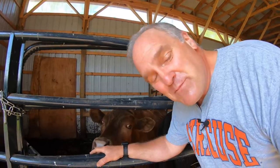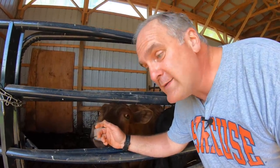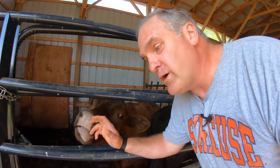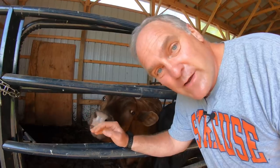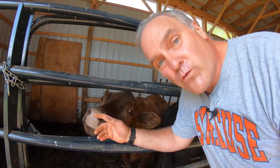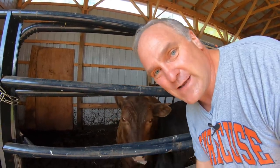And remember, we brought them in here 4 days before they were to go to the butcher because I wanted them to go through the initial stress of getting put in this little pen and being separated from the herd and to kind of get over that before loading day so that when we pull the trailer up, they're not stressed by their current conditions at all.